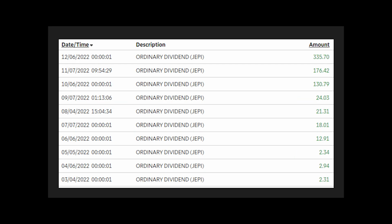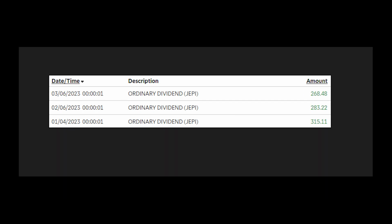From this other portfolio, we see $2.31, $2.94, $2.34, then we move up to $12, $18, $21, $24, $130, $176, and then $335, which was as of December of 2022. Then over the last 3 months from this portfolio, $315, $283, and then the most recent payout dipped again to $268.